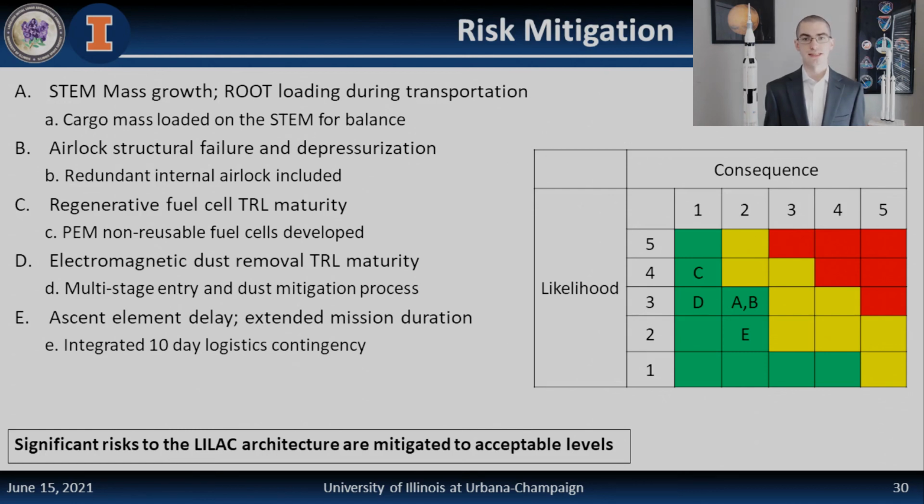The second major risk is that the thin airlock material for mass minimization is punctured and leads to an airlock failure, which is mitigated by the inclusion of a secondary redundant airlock inside the main habitat structure. Both the regenerative fuel cell and the electromagnetic dust removal process have a risk of not reaching maturity by the time mission operations begin, so a heritage fuel cell at a lower mass efficiency is prepared for the mission, and a multi-stage ingress process for incremental dust mitigation is also used in the habitat design. Finally, there is a programmatic risk that departure from the lunar surface is delayed at the end of the mission due to rendezvous scheduling with Gateway, so a minimum of 10 days of logistics contingency is built into every mission in the LILAC habitat.